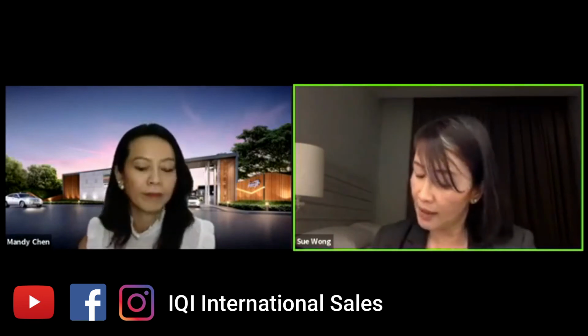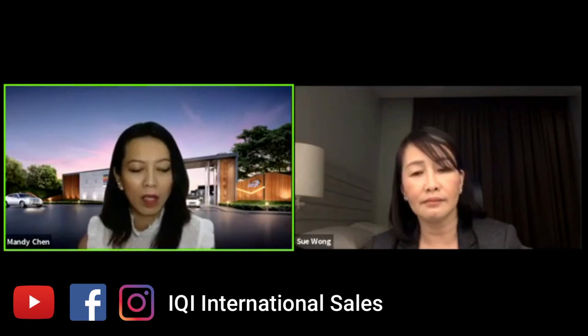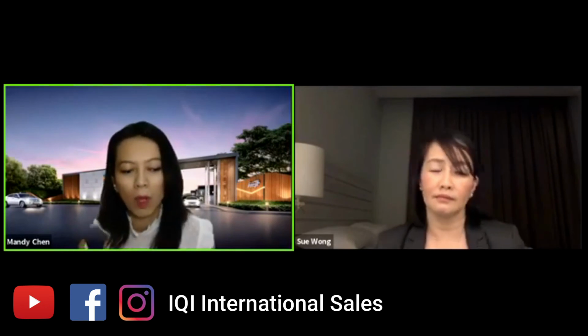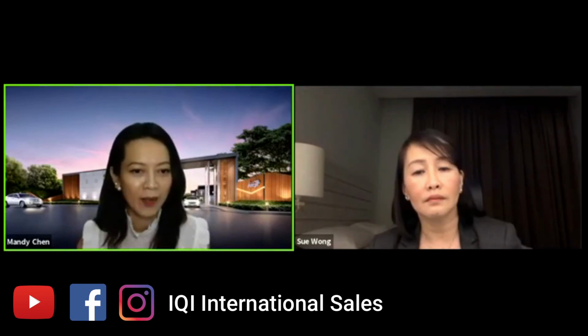So what do you think of the take-up rate, Mandy? Do you think this kind of property is very high in demand? Yes, especially this area is a gated and guarded community, and not only locals but a lot of foreigners like to stay here because it is closer to the golf course, the shopping malls, the amenities, and international schools. One thing we probably overlook is that there's a huge park in this area as well.